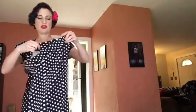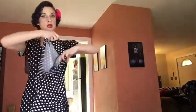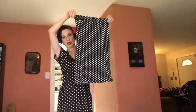So I sewed some clear elastic on the back and gathered it up, and I've got a little bit of ruching right in the middle of the neckline, which I think is pretty cute. So let me come back in this one. Before we talk about the dress, let me just show you the skirt, not on a person, so you can see.